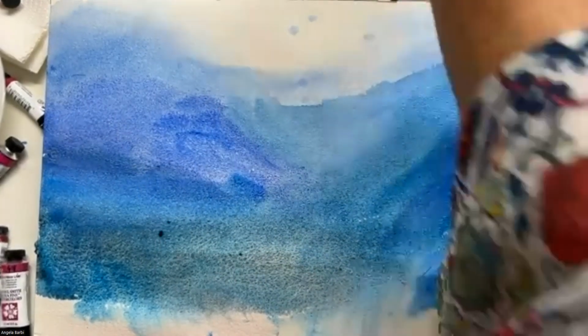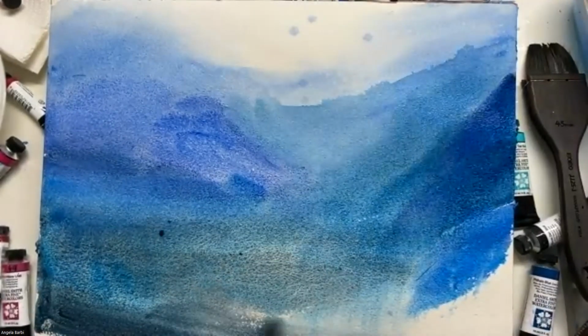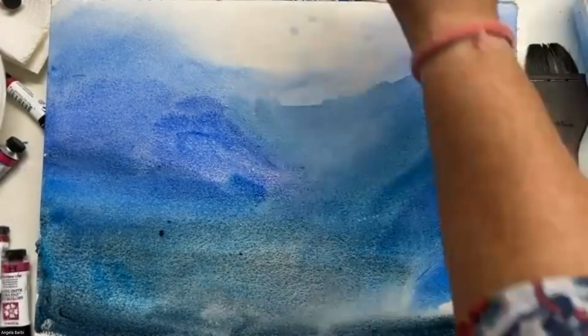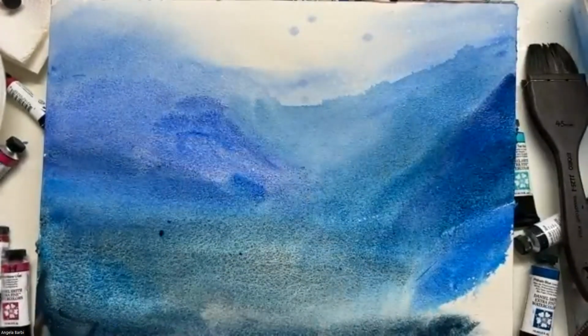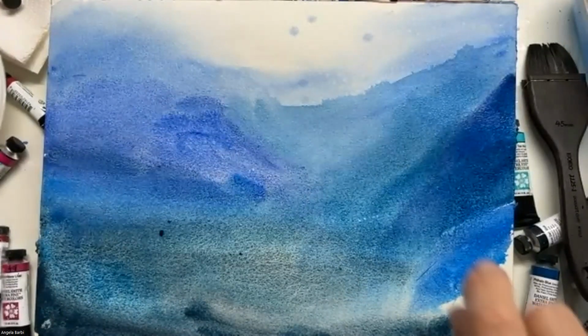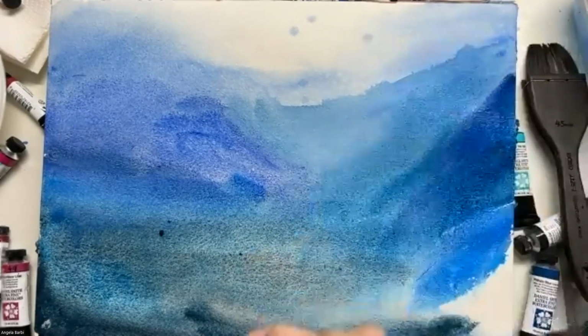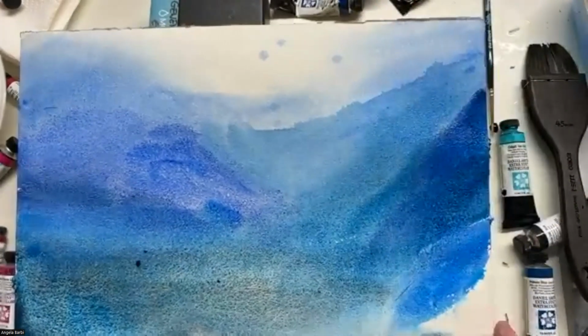It's got such a wonderful, wonderful granulation. Look, you don't have to do anything. It just granulates on its own. And which white did you use? Excuse me? Which white did you use? The white is, wait a minute, I will look for it. It's titanium white, I think. Titanium, okay.